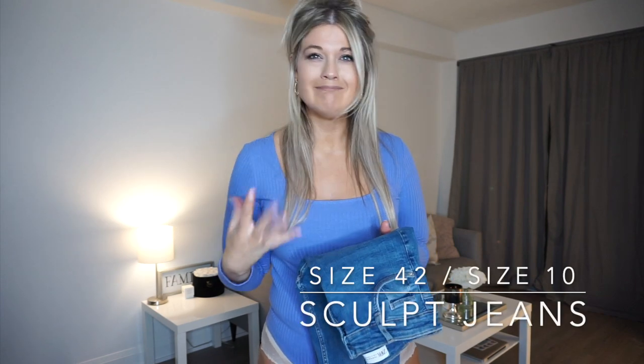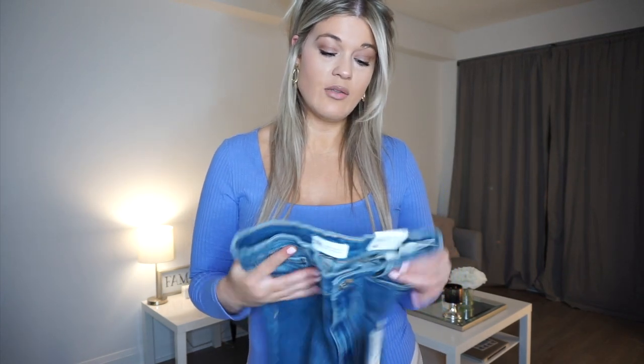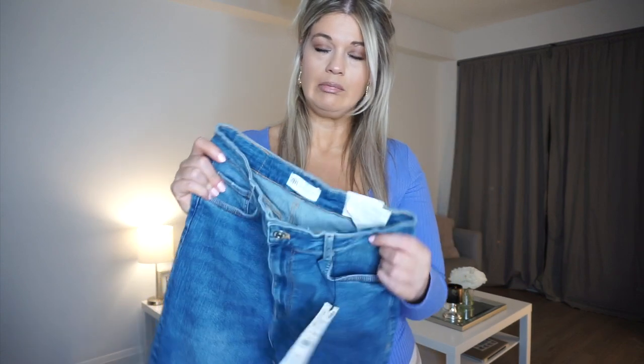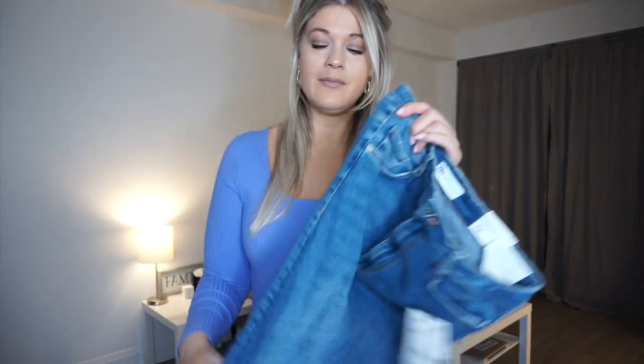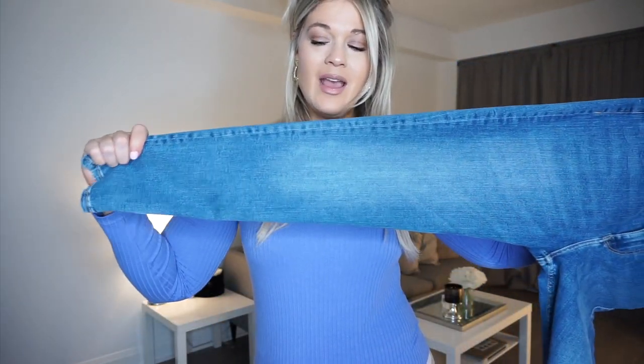Okay, so this pair is a 42 as well, but this one I feel a little bit more hopeful about in terms of the fit. These are the high-rise sculpt jeans. So they're in a size 42, like I mentioned. Sorry. And they look like this. Now that I have them up, they are a little bit snug looking. They are medium wash blue, a skinny ankle.